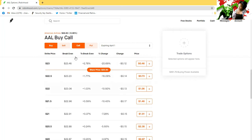So don't let the colors fool you right now. It's only because the stock price is going down. So the next thing you want to look at is your strike, not your strike price, but the date you want your stock to expire.